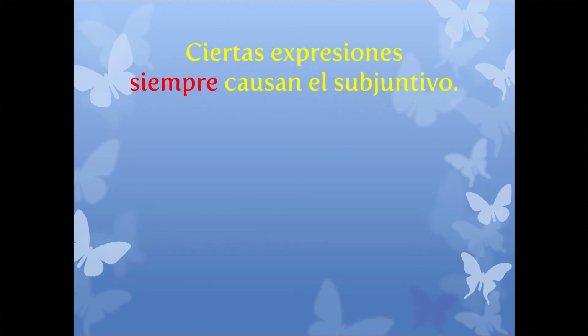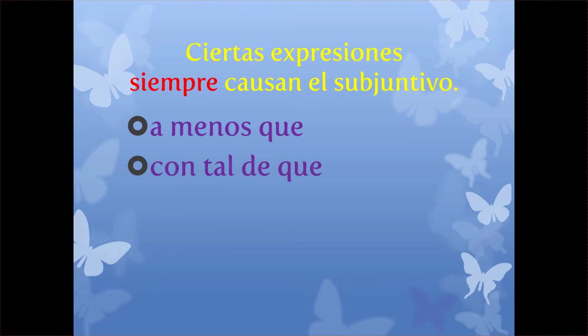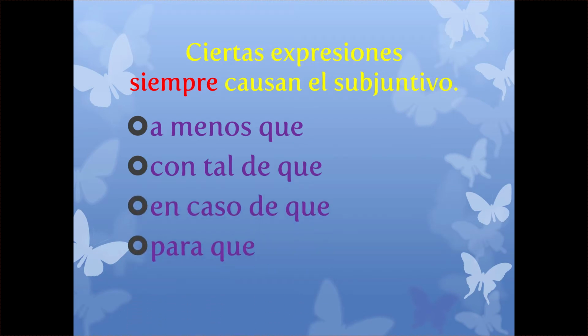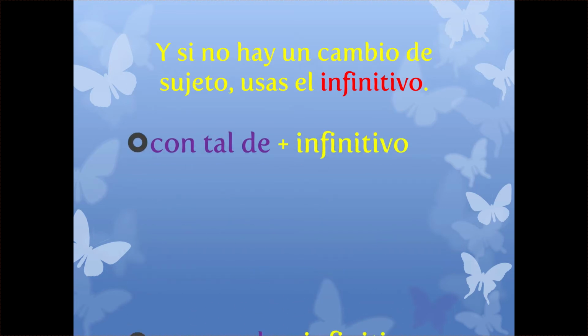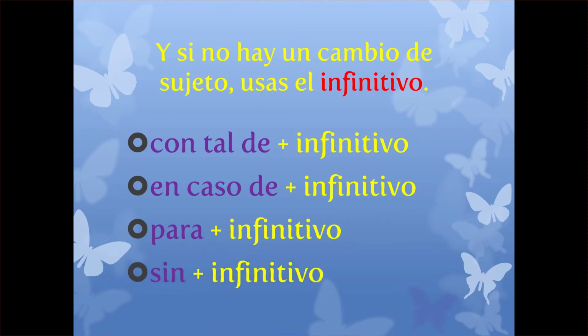And then we have some expressions that are always followed by the subjunctive. A menos que, con tal de que, en caso de que, para que, and sin que. We'll talk momentarily about why they use the subjunctive. But there's another important point, which is that if you don't have a change of subject from the first clause to the second verb, then you use an infinitive. These expressions can be followed by infinitives if you take off the que: con tal de, en caso de, para, and sin. A menos que cannot be used in this structure. It'll always have a que and a conjugated verb in the subjunctive.